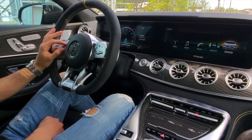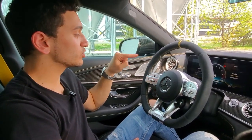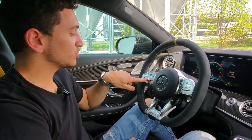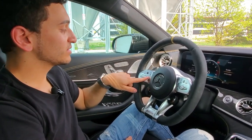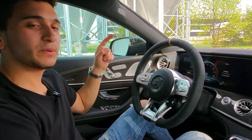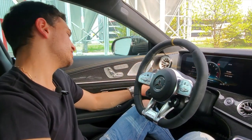Then for the cruise control, this I found was the most complicated part of the vehicle. If you want to put your cruise control on, you have to press the on button. Then you have to choose the speed at which you want to put it. Then you have to choose the distance if you want it to follow the car in front of you. But then if you want to put it into the autopilot mode, because this car has kind of an autopilot mode, you have to press the button over here on the left side completely.